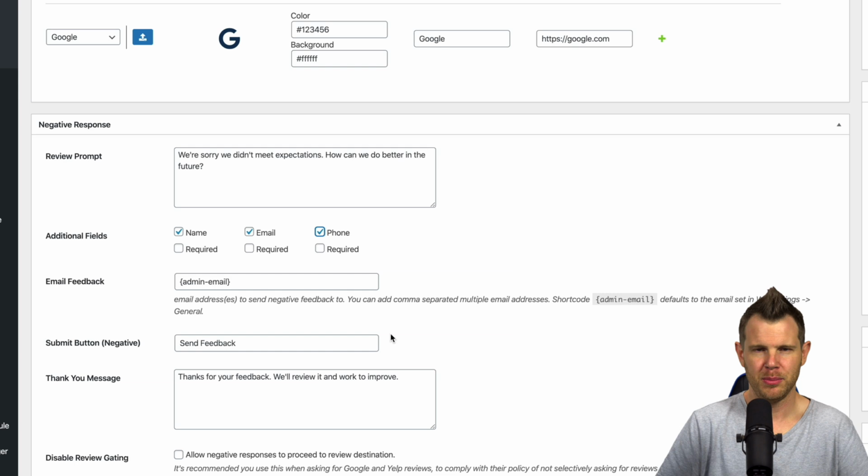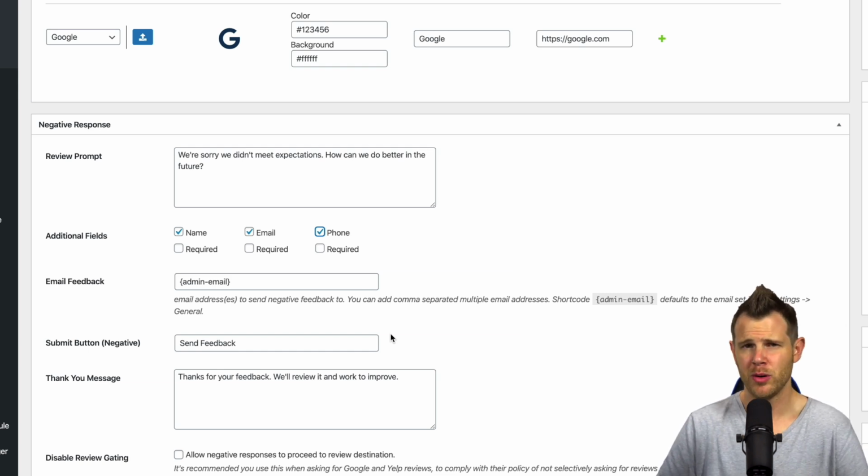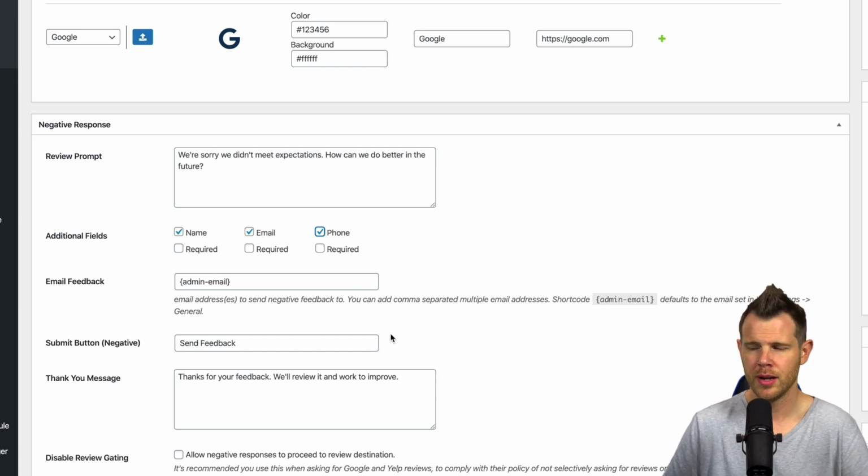Now, my personal point of view on this would be, if you're going to ask for someone's name and email address, definitely indicate whether it's optional or not, and probably suggest to them that, hey, we'd really like to make things right for you. Leave us your name and email address and we'll follow up with you, or leave us your name and phone number and someone will call you and help resolve this situation, because this is only going to display to people who had a negative experience with your business.